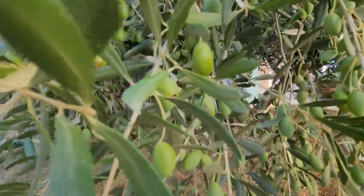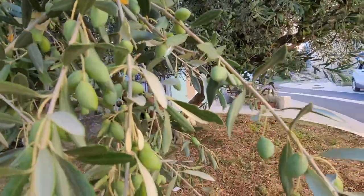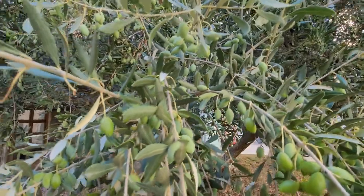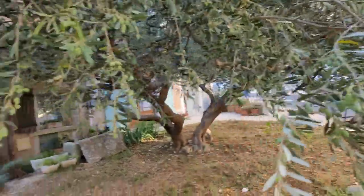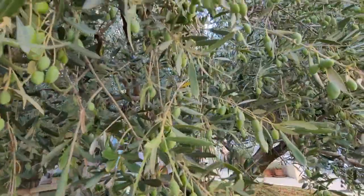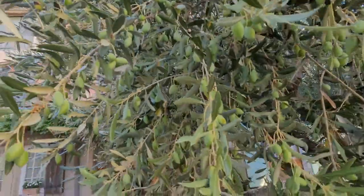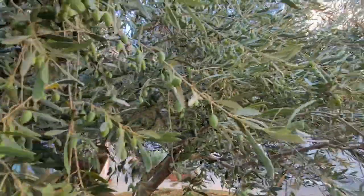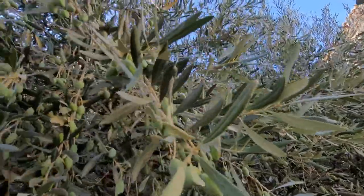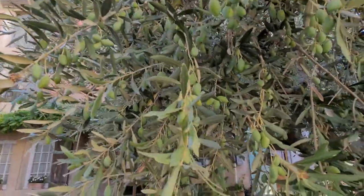Lots of olives. Look. This tree is full of olives. I think there is more to eating olives from the tree. I think you have to do something more to them to process them. I've never done any research, but this tree is swimming in olives. I wonder who gets to keep them.